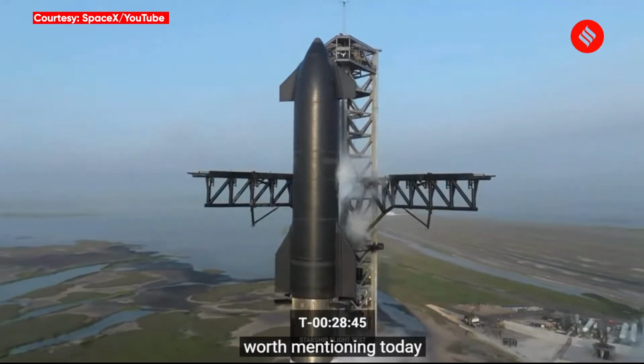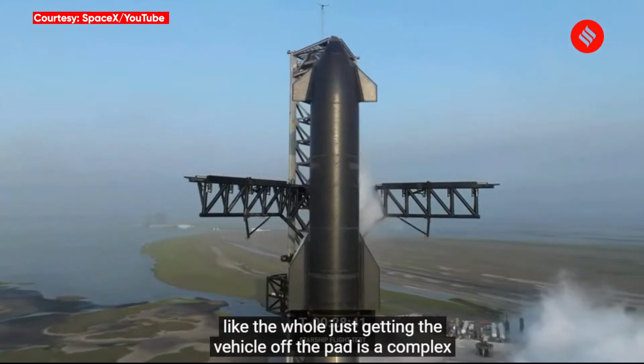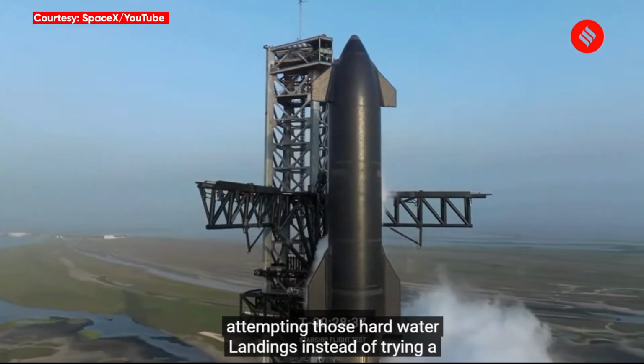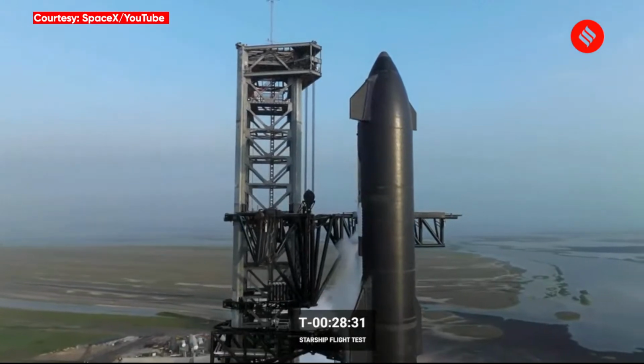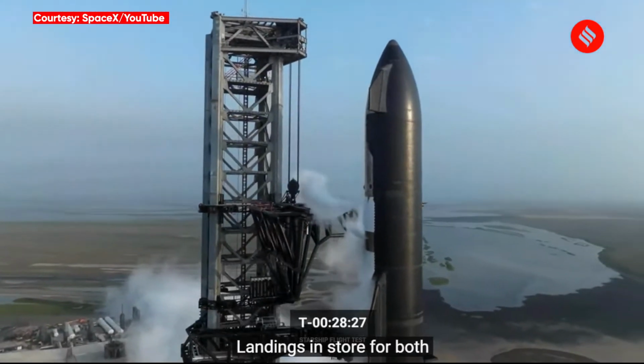And also worth mentioning today, just getting the vehicle off the pad is a complex endeavor. We are going to be trying to reduce complexity by attempting those hard water landings instead of trying a normal landing like you're used to on Falcon 9. Exactly. We are not attempting to recover these vehicles. So yeah, hard landings in store for both.